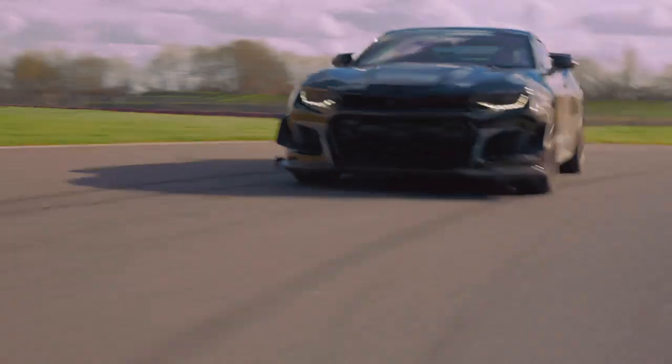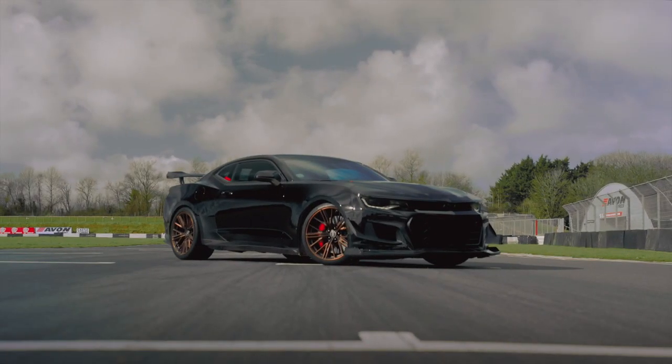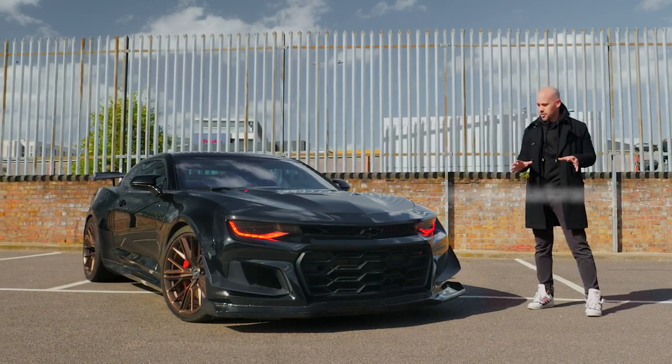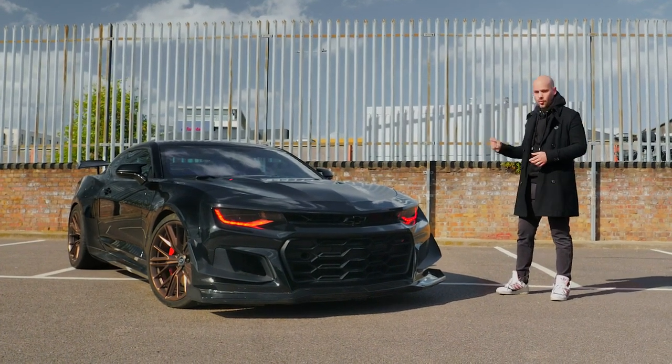It's the 2018 Camaro. It is nigh on impossible to get your hands on one of these here in the UK, and it's actually been banned in most of Europe for a variety of reasons. The 2018 Chevrolet Camaro ZL1.